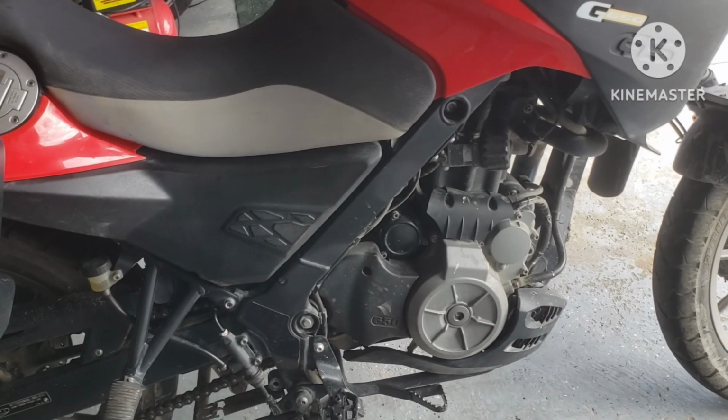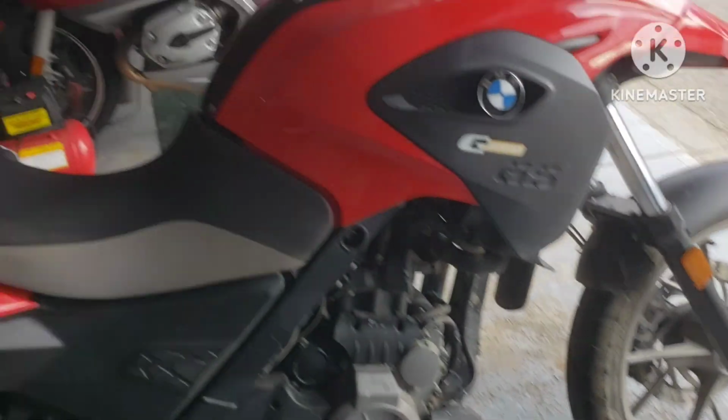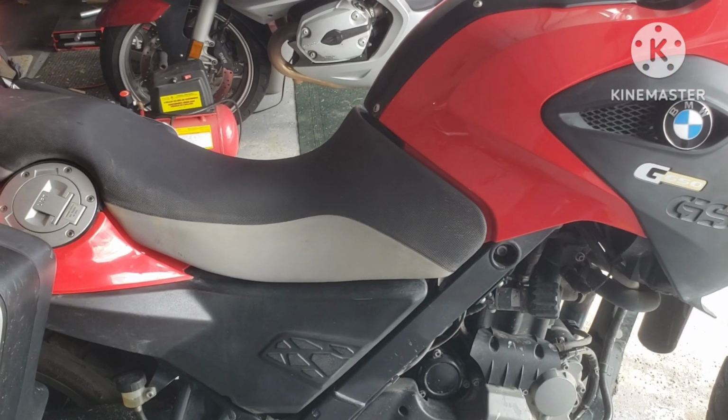But I have the shocks down real low too. Oh yeah, the bike's a little filthy. I kind of went dirt riding with it yesterday. I should get off my butt and clean it.